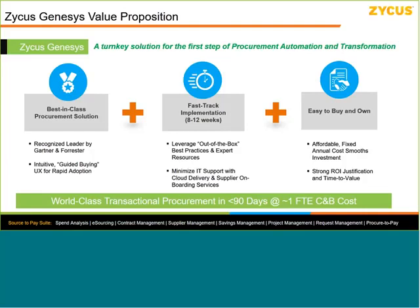I have clients who had no technology, or they've got their Great Plains or their NetSuite ERP, and they're working within the confines of the very limited procurement tools that are available within those applications, and they need to be able to expand and grow, and they don't want to have the limiting factor being their procurement technology. This is a turnkey solution. That's the first step in procurement automation and transformation.